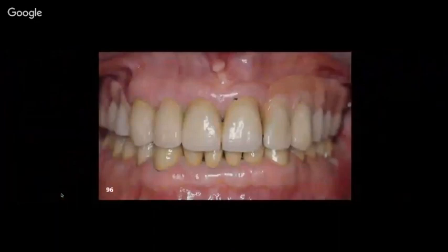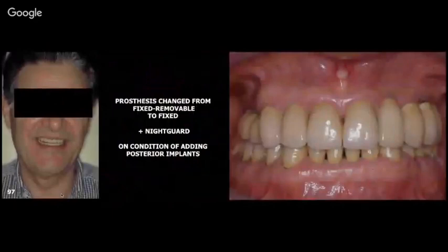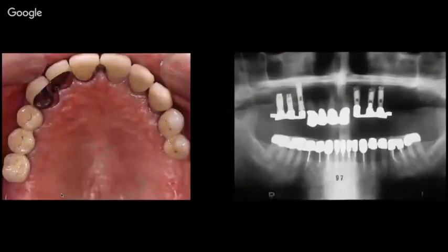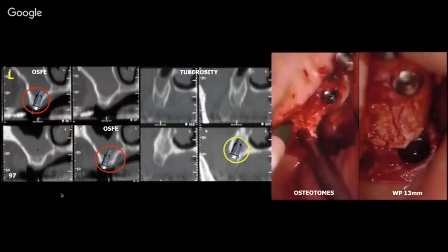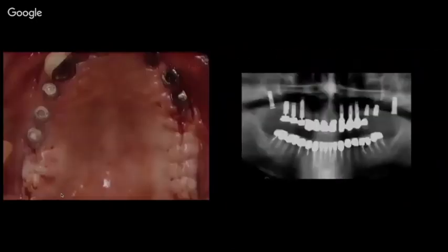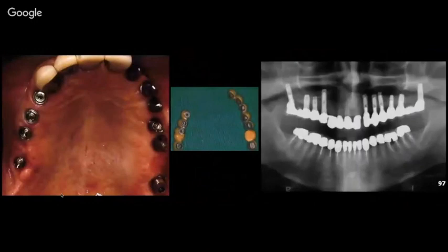Therefore, the patient accepted it. He was not very happy. And then after a couple of years, he said, no, I want fixed. Therefore, I told him, okay, on 2 conditions. We will have to add more implants, plus you have to wear a night guard at night till all the implants are placed. Therefore, CBCT, this is the fixed one. With the CBCT, we were sure we had a nice tuberosity, as you see in these cases. Okay, always osteotome, right and left. And these are the x-rays. And a second stage, and this is the fixed case.